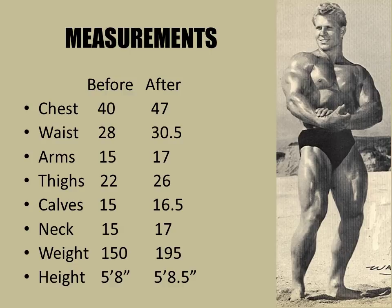Thighs 22 to 26 inches. Calves 15 to 16.5 inches. And neck of 15 inches going up to 17 inches. His weight, he skyrocketed, putting on 45 pounds of muscle up to 195 pounds. And he even increased a little bit in height.